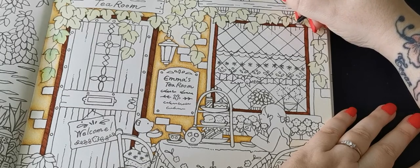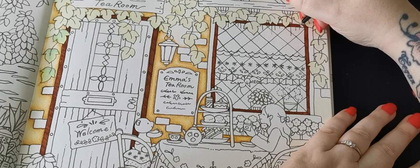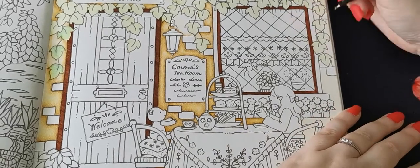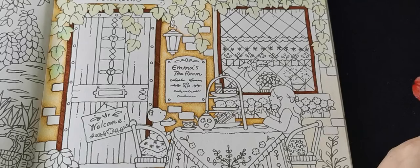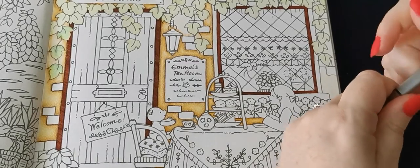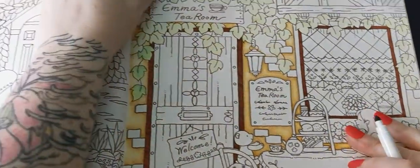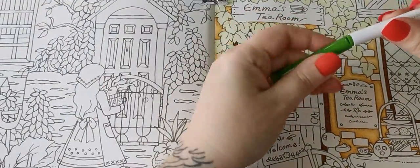April completed pages. Oh, I don't know about you guys, but I cannot believe we're in April. Where is the time going? It is just crazy. Absolute craziness.